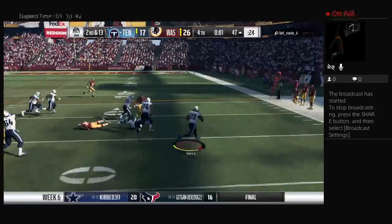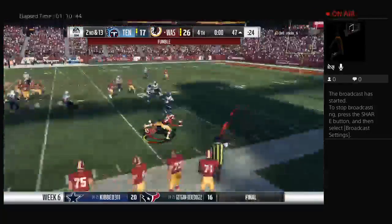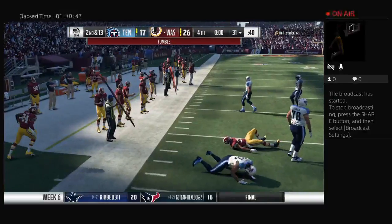They'll toss it to Henry. Oh, he's got a little dent. Oh, no, he lost the football. And the Redskins scoop it.